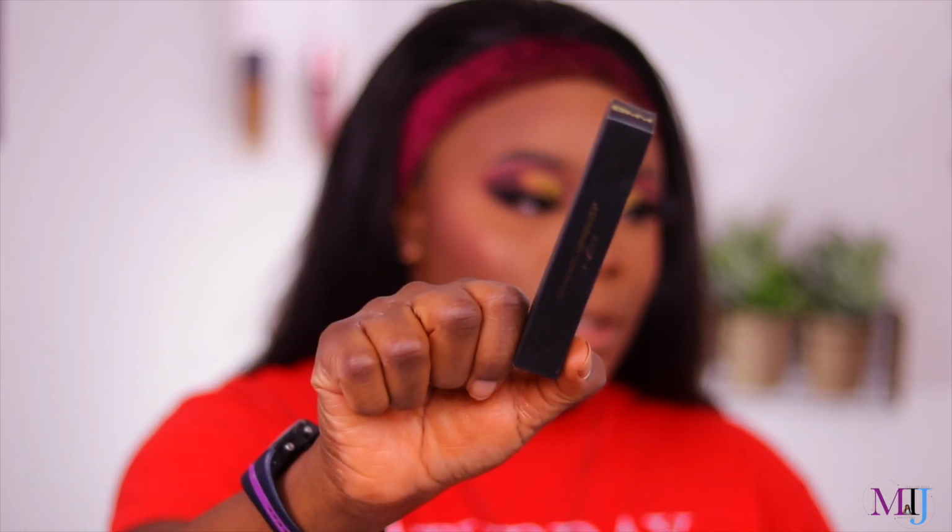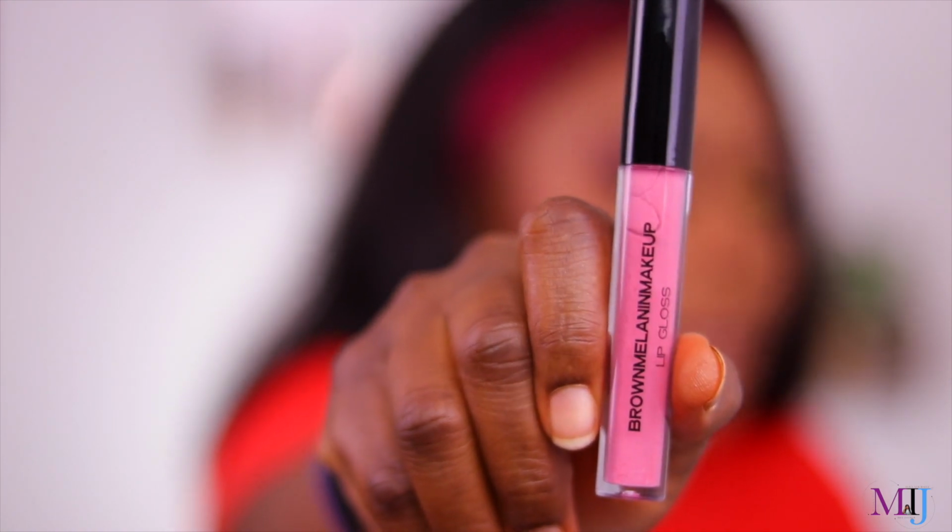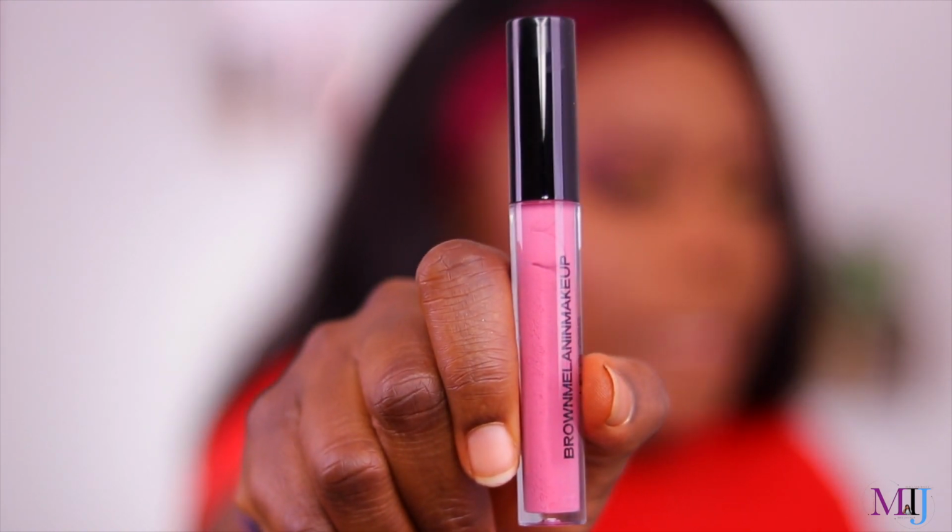Oh, that's cool. So this, I'm covering my nail because there's foundation stains all over it. So this is the outer box, and let's open it together. Oh, it's an interesting inside. Do you see that? It looks like cotton candy. Ooh, smells good. Smells like cotton candy too.